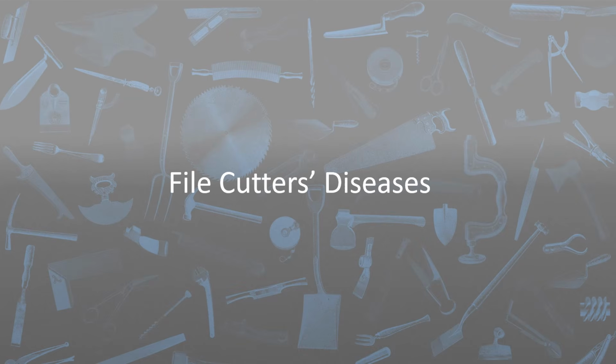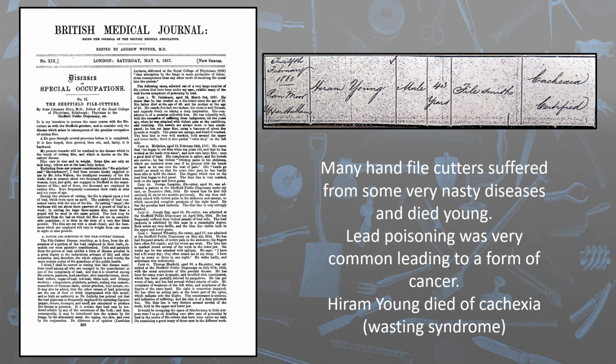In 1857, Dr. John Charles Hall, who was the physician to the Sheffield Public Dispensary, studied the diseases caught by file grinders and file cutters in Sheffield. He wrote a report on his findings for the British Medical Journal. This report is shown on this slide. In particular, he studied 7 cases of file cutters, and the results showed that all 7 suffered from an illness known as cachexia, resulting from lead poisoning.